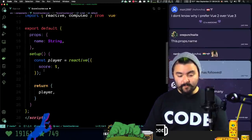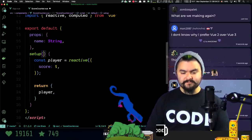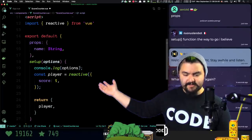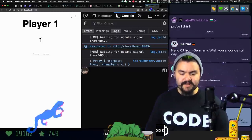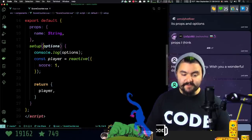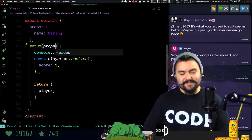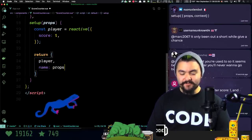So if you return an object and it has player inside of there, we should get access to it. And then also we should get access to the, what is this called? Is this like options? I think this has a props variable on it. But basically, this is the way of doing it without that other syntax thing. But let's see what's on options. We should get an error because name isn't on there. But this is a proxy that has, oh, it's props and then options. So if we look at it, I don't know. I should just look at the docs. But let's say it's props. These are props. And then the object that we return needs to have name, and we'll do props.name like this.